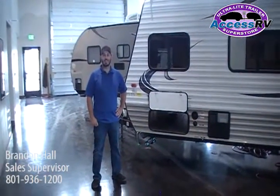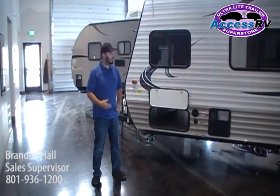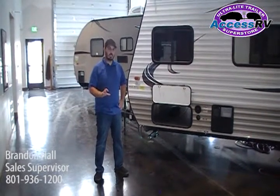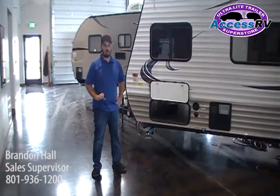Hey folks, Brandon again with Access RV. Today I'm going to be going over the exterior of this Coachmen Viking 17BH. Phenomenal floor plan. Dollar per dollar in the ultralight segment, these guys give you, bar none, some of the most and the best equipment of anybody.